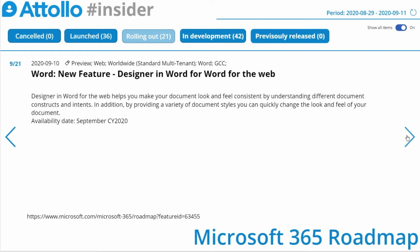Word gets a new feature, Designer in Word for the web. So Designer in Word for the web helps you make your document look and feel consistent by understanding the different document constructs and intents. In addition, by providing a variety of document styles, you can quickly change the look and feel of your document. This is pretty cool, actually. I like what's going on here.